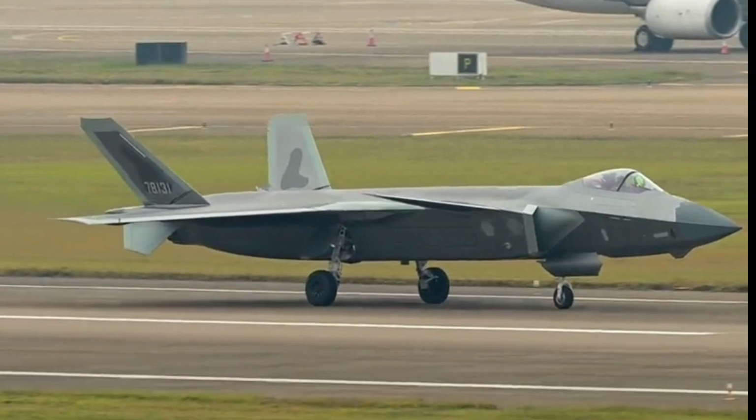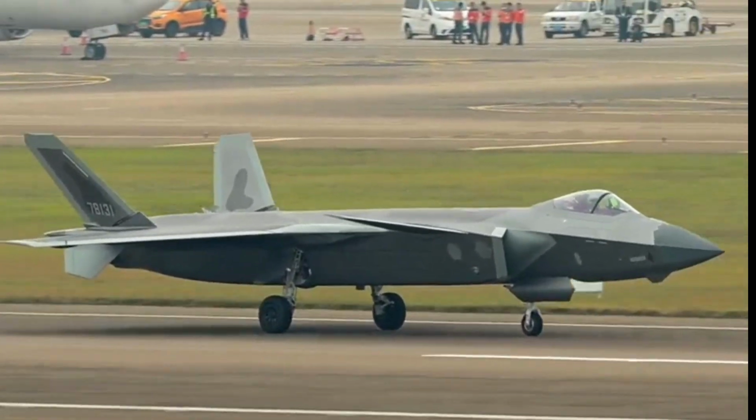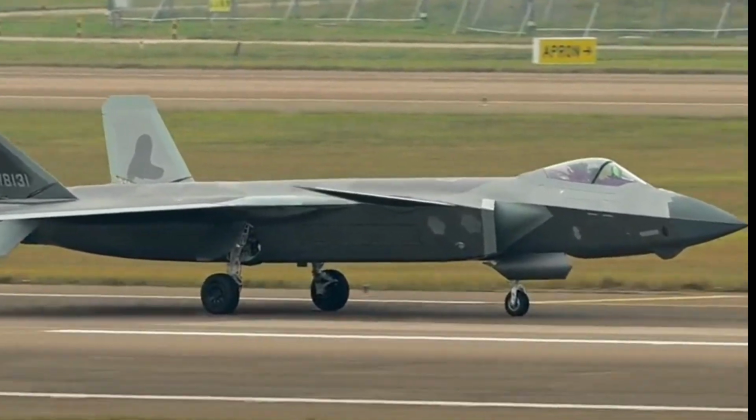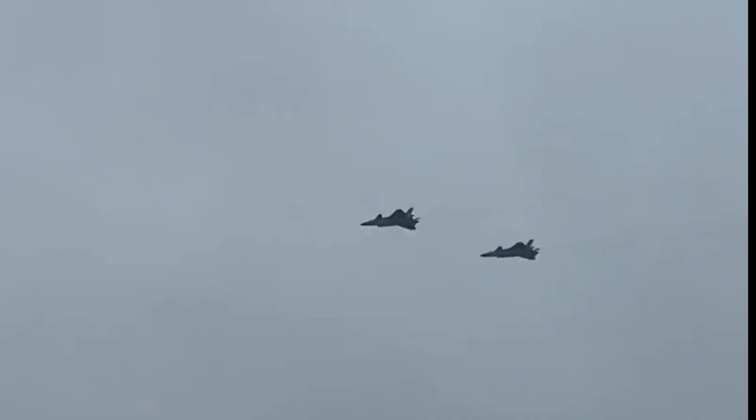Into the more distant future, it is likely that the WS-15 will see further upgrades and iterations, potentially including variants that will power the PLA's sixth-generation fighter program.